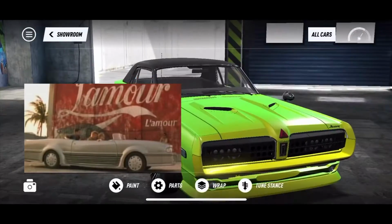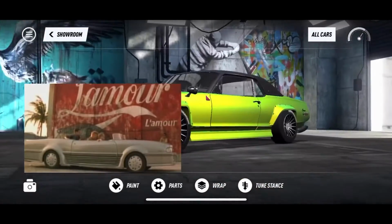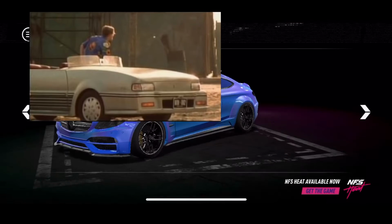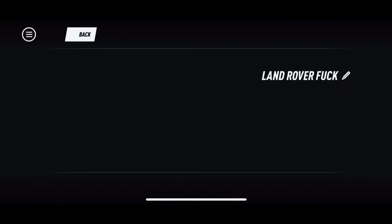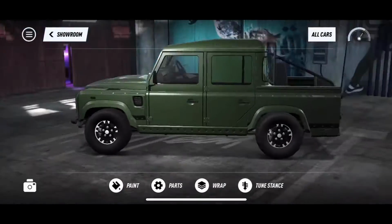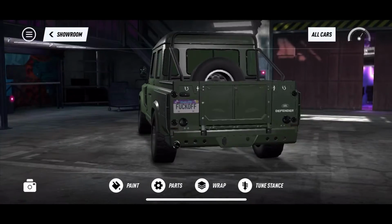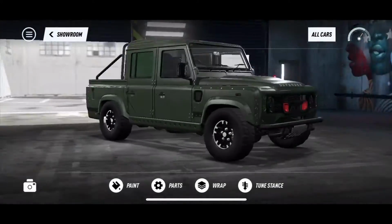Not really, but I'll put them on screen. You can see all of them. This is Romeo's low rider, but you never know. So that's about that. Range Rover Defender, kind of tried to make it look like it was part of the military, but not really. Had to give it a nice little plate to tell people to go, yeah, fuck off.